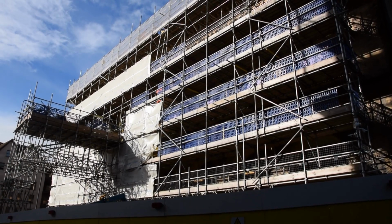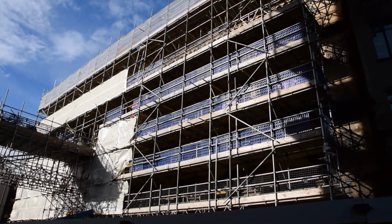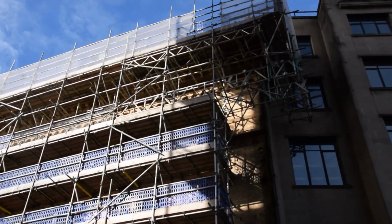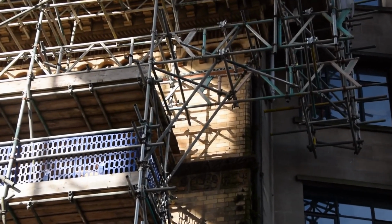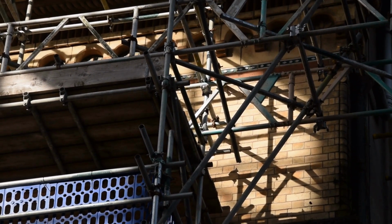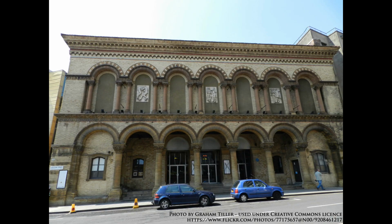At this point, my first draft script said something like, "The obvious innovation here is the use of yellow brick," except the use of yellow brick is not at all obvious unless you really squint behind that scaffolding. So I'm particularly indebted in this section to photographers for making their shots of this facade available under permissive Creative Commons licenses.